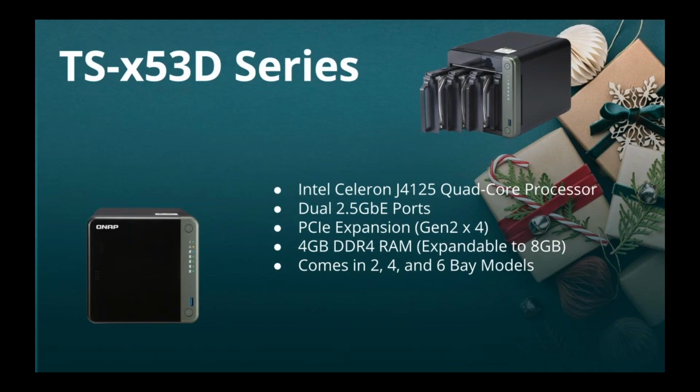You get 4K media playback for real-time transcoding. Supports hybrid backup sync. You can host several virtual machines on this or containers if you want to use it as a home lab. And it's available in 2, 4, and 6 bay models.